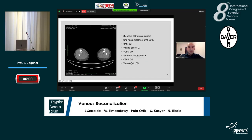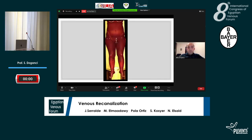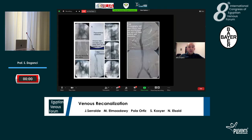phlebography of this patient. And this is another iliocaval patient, a 32-year-old female with a history of DVT since 2003. She is a bit obese, but these are all patients with severe symptoms. As you see, this lady also has superficial abdominal wall collateral. When we look at her, we see only the paravertebral collateral and chronic iliocaval occlusion. So we made the reconstruction, and this is the final phlebography of this lady as well.